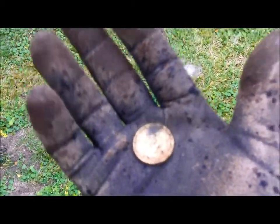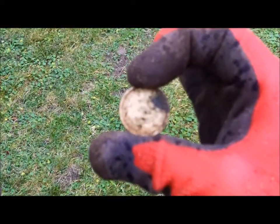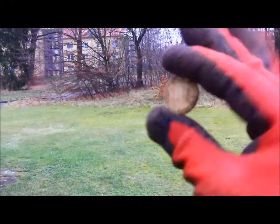Mind you, come to think about it, the Danish SS were based here. Now, if that's a 10 krona, that could have been Danish, brought by a Danish SS soldier. Let's just hope so. Let's have a look at the date later.